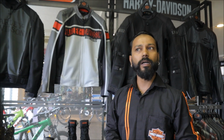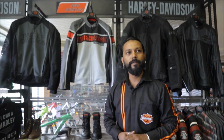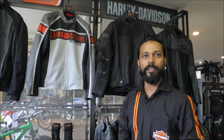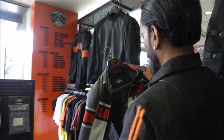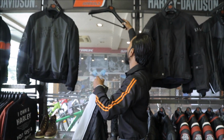I'm going with the brotherhood, with all the Harley groups and all. So before that, I'm wearing riding gear. You can see the riding gear is a Harley-Davidson riding jacket. This is a mesh jacket. So I am wearing this jacket right now. You can see the jacket. This is a Harley-Davidson mesh jacket. So it's a very important part of the ride.